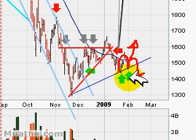If we break down, then we have a line in the sand, right? It's very defined. We've already proved that this line is legit. If we break down, at the point of breaking down, that's going to be the time for us to go short.